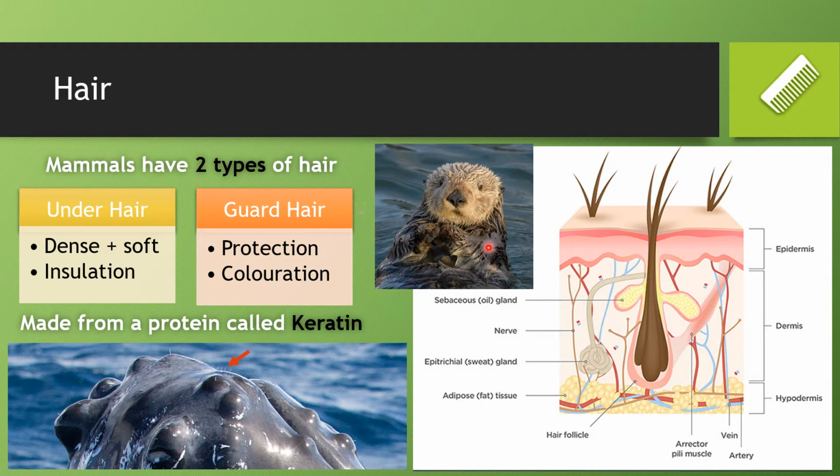In aquatic mammals, such as the sea otter we have here, its fur is so dense that it is almost impossible to get wet. Instead, the outer layer of the guard hair becomes wet and adheres together, forming a protective covering which shields the underhairs from water. Guard hairs also function as a protective barrier against bacteria and dirt between the environment and the skin. This type of hair also gives animals their coloration.